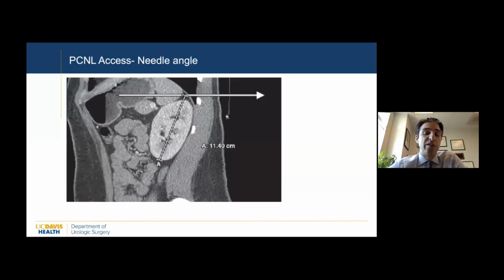Regarding the needle angle, again, the needle should be pointed towards the ureteropelvic junction. So if you're going towards an upper pole access, having a needle that's going up as well is probably not going to be ideal. In addition, think about the sagittal plane of the kidney. The upper pole tends to be in a more posterior location. So that would be a reasonable access point, or maybe that would be a reasonable access point. A little bit towards the UPJ is more ideal. Mid pole is very similar to the upper pole.